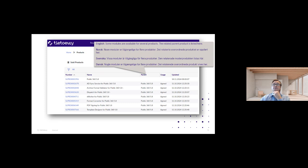Some modules are available for several products. The related parent product is listed here. So you can have, for example, format converter for Public 360, as well as plan and bill and e-archive. And then it will be mentioned 3 times, but in parent, it will show plan and bill or Public 360.